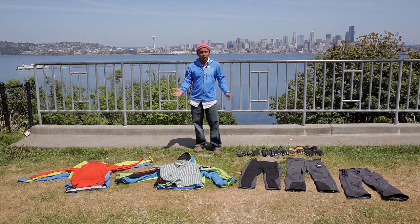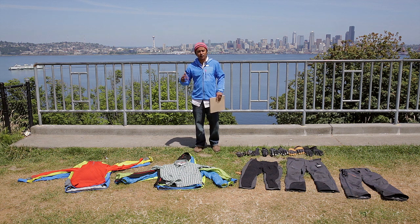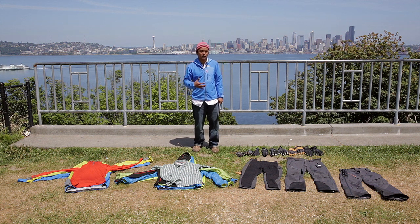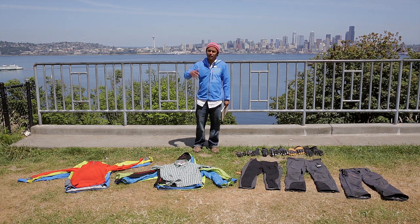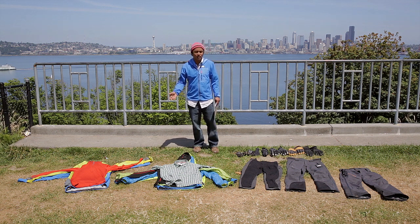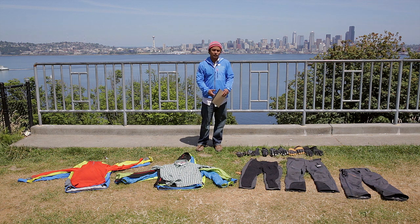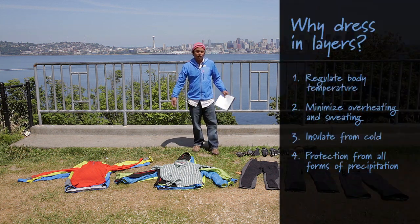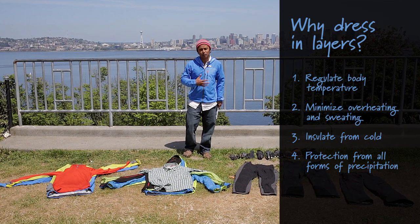So for many people who have been doing this for years, this process is very intuitive. Developing a system that's going to accomplish what you need throughout the day, maybe early mornings and perhaps into the evening. So for folks who aren't used to this, there are four main concepts that you have to consider. One of them is that you're managing your body temperature.